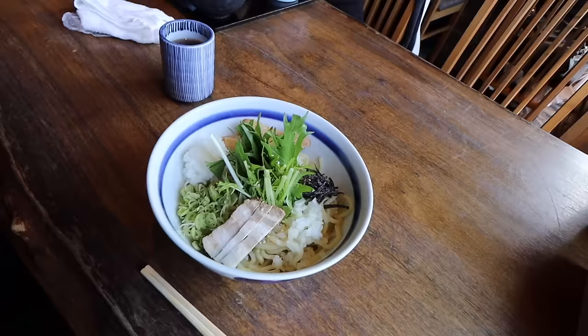Okay guys, it's lunchtime. Itadakimasu. I got a big bowl of abura soba, which is like oil soba. There's no liquid, but this has a lot of sudachi, so a lot of a certain kind of citrus. It's like a very sour, almost limey citrus. It's very, very good.